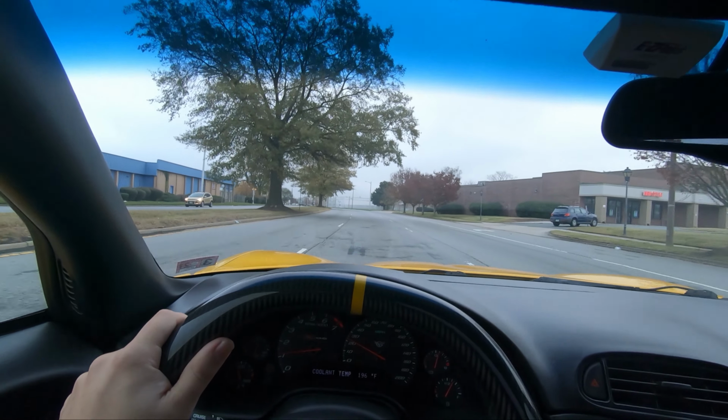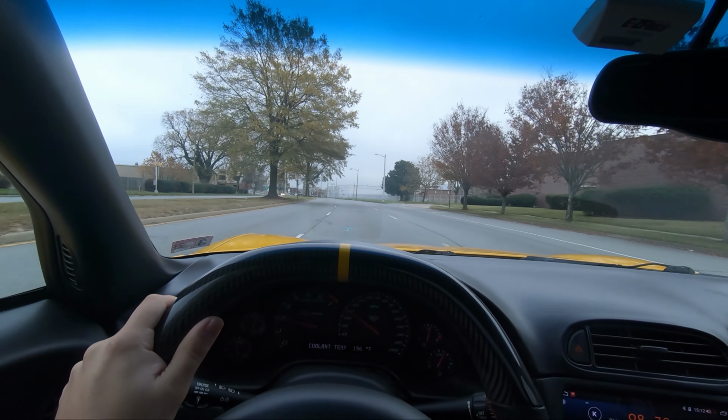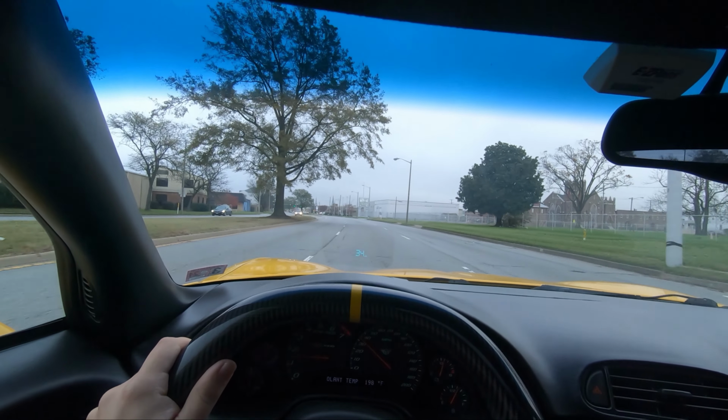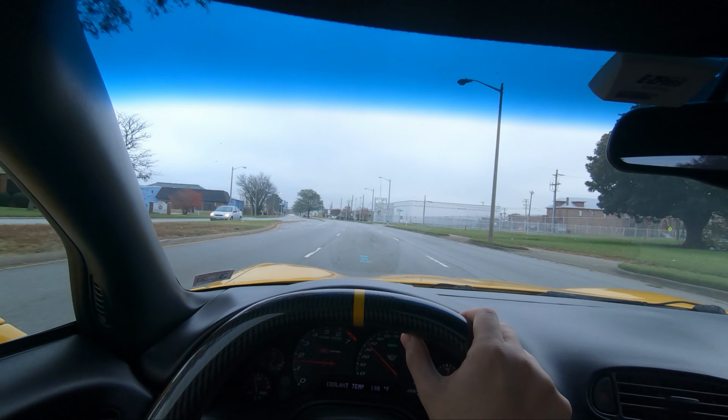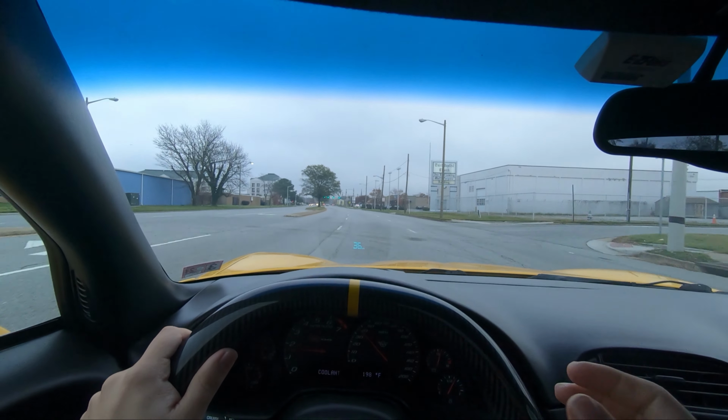The second thing is adjusting the seat laterally forward and back. Because it's a tight fit, it can be hard to move forward and back. I think over time it'll get better, but it can be kind of annoying to slide it forward and back.